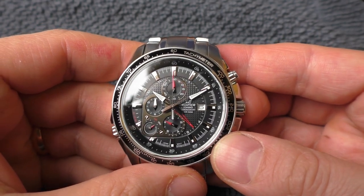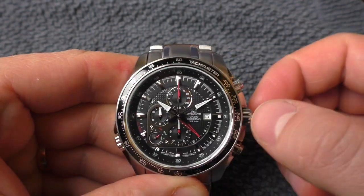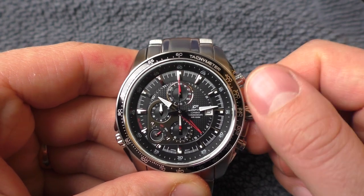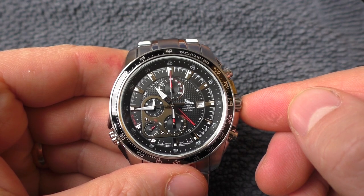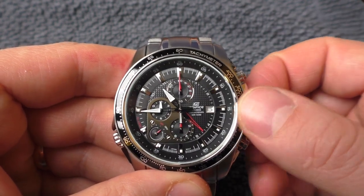Crown action on this watch feels amazing. It is a very slow ratio. It is very easy to set it very accurately. It's a very great crown action.